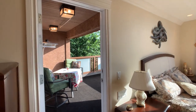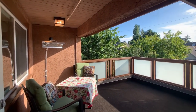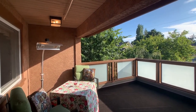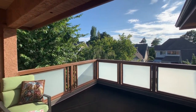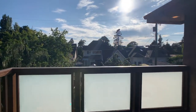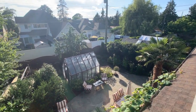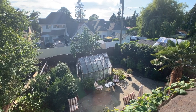And heading out onto the deck, you can see there's about a third of the space here is covered, and they've got a heater there just to the left. The table, so you can sit out here even if the weather is not cooperating. And this deck is quite sizable. It looks out onto the backyard space there, you can see, and back lane.